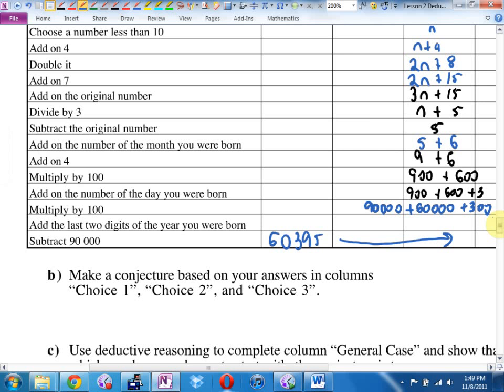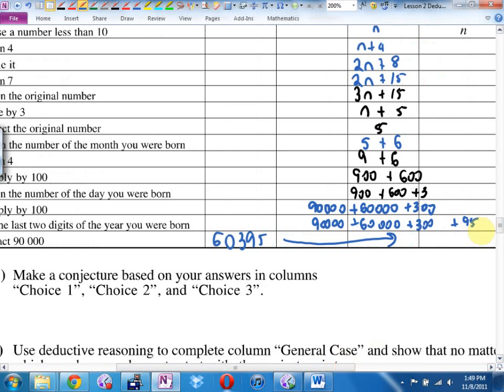Add the last two digits of the year that you were born. What year were you born? 1995. That's going to give me a 90,000 plus a 60,000 plus a 300 plus a 95. And when you subtract 90,000, you're going to get this value. Now, I'm going to guess for you, there's your month, there's your day, and there's your year. It's your birthday. Is it not? You were born June 3rd, 1995. This will cancel, right? And I'll be left with that, that, and that, which is why you got 60,395.